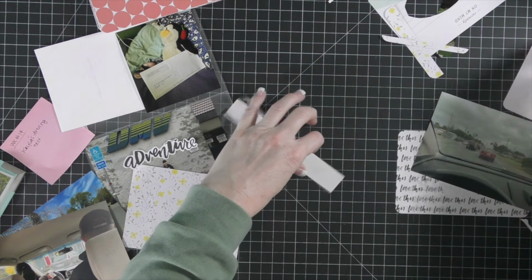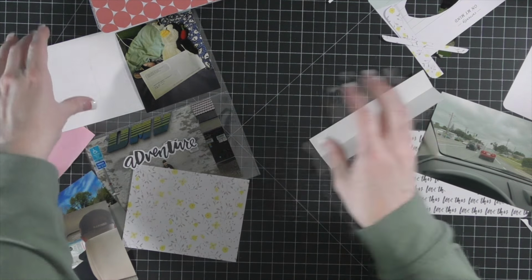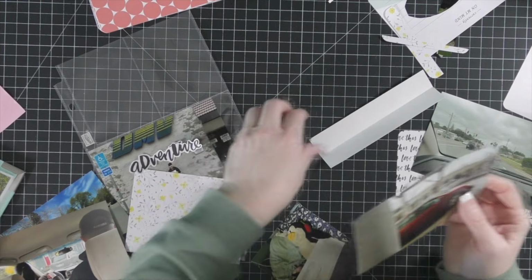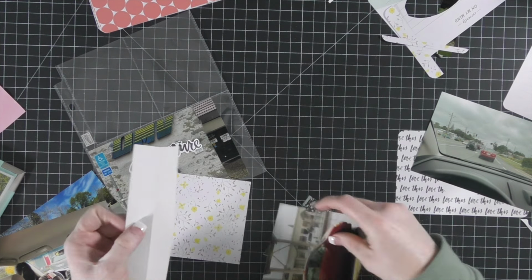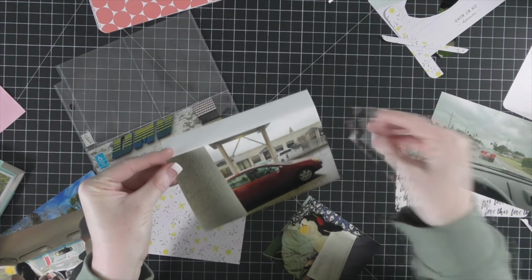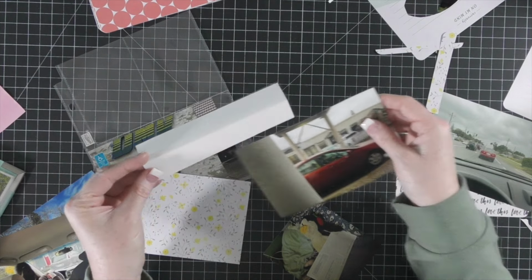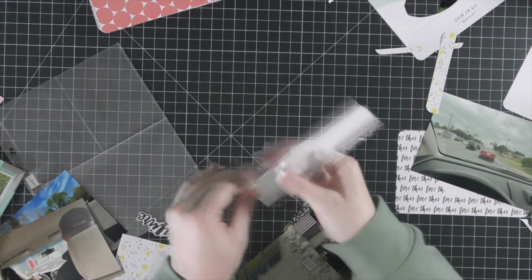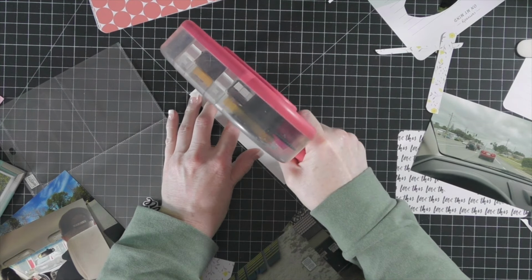So for Kayla's test, the photos I have for Kayla's test, I am doing a 6x8 page. It is a pocketed page, so it has a 4x6 slot on the bottom and then two 3x4s on the top. I am making a hinge here so I can have a flip up. I fussy cut the word adventure out of one of those cards that I had, and I will put that on that photo.